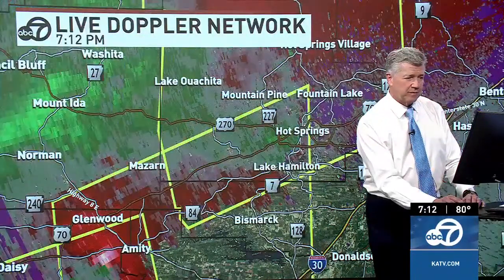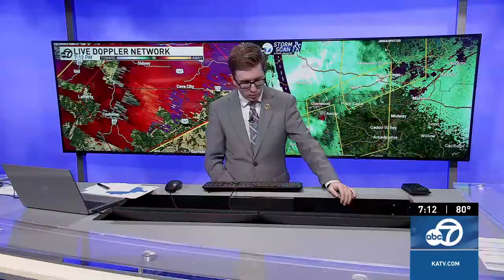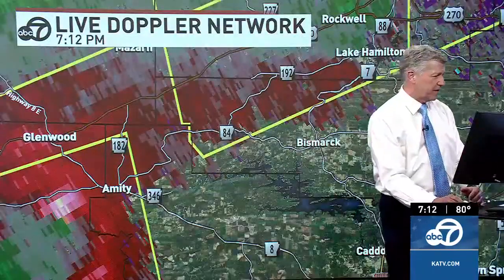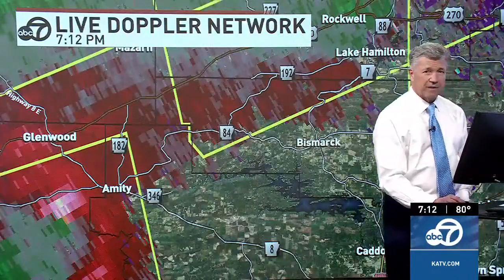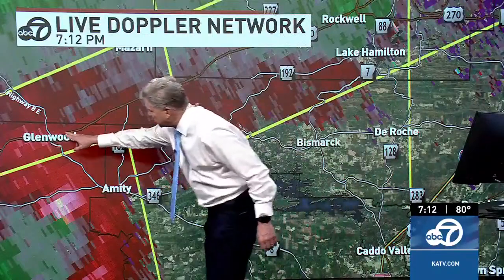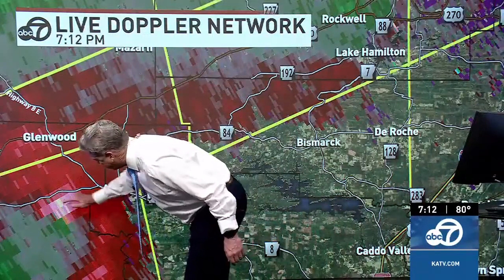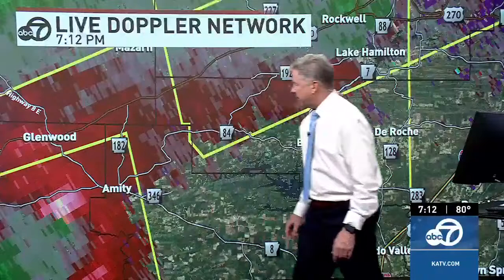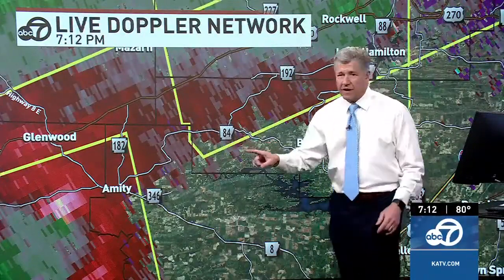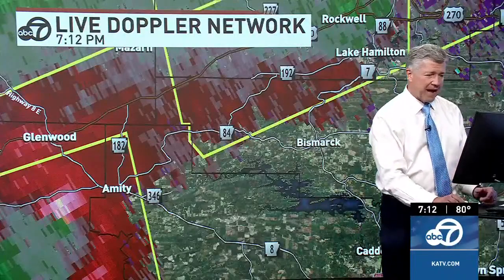There might be some decent rotation south of Glenwood now towards the Amity area. Yeah, we'll go ahead and show that. Definitely, there it is right there. We're talking about Amity. There's Glenwood. And we're starting to see winds going toward the radar site and away from the radar site there out into Pike County.